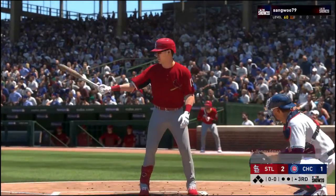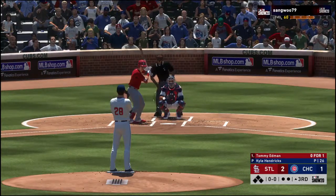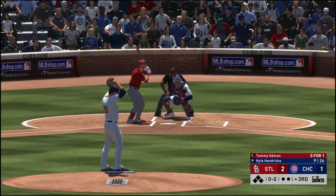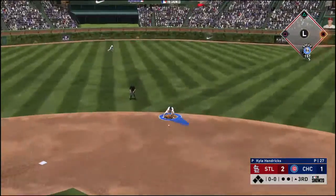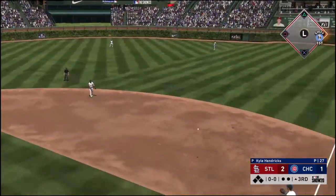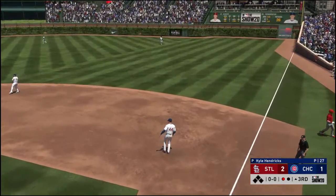New inning set to get underway. Striding in once again, Tommy Edman. Flied out in his first at-bat, so make him 0 for 1 so far. Hard hit ball to second. Throw to first in time, and the leadoff man is gone to start the third.